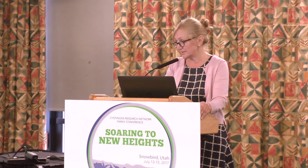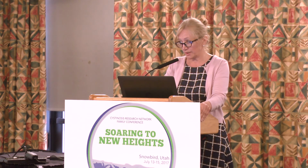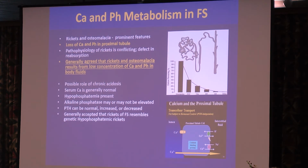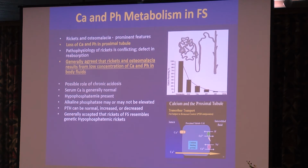Most of the serum or blood level calcium is generally normal, although in severe cases, we all know there could be calciopenia, and particularly the role of ionized calcium detection is very important to identify such patients. Hypophosphatemia is more frequently present. Alkaline phosphatase in poorly treated patients or at initial diagnosis could be highly elevated, but also could be just borderline elevated. PTH, as we discussed yesterday and today, and Dr. Elenberg mentioned, could be normal. Sometimes it could be increased. In many cases, it's lower compared to the general population with renal disorders.